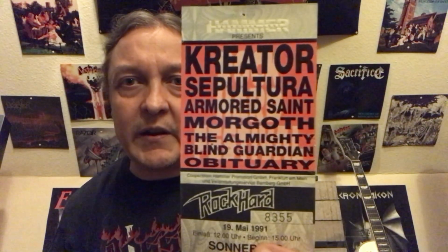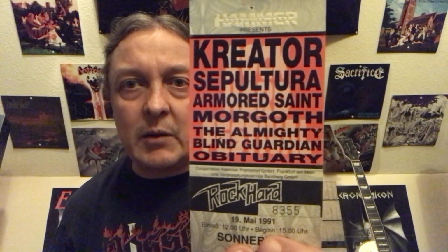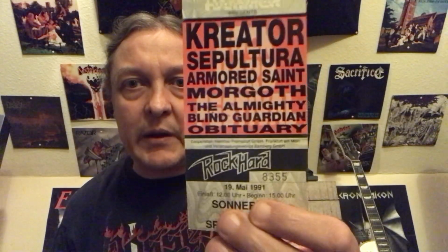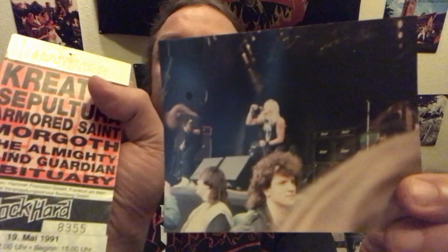And I found that flyer. It's Creator, Sepultura, Armored Saint, Morgoth, The Almighty, Blind Guardian, and Obituary. Nice open air, nice billing, huh? And my ticket is signed by Mark Greve. And I took a photo at that festival. So this is Morgoth live on stage, an old photo from 1991.